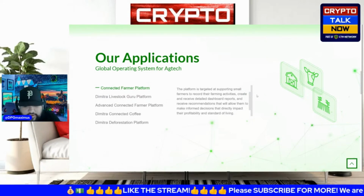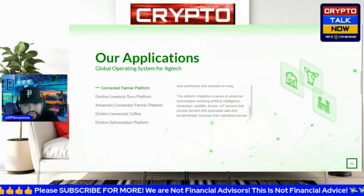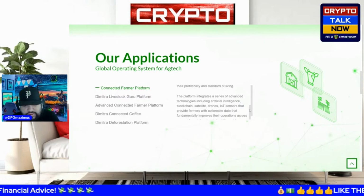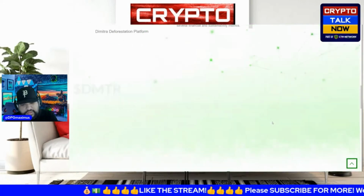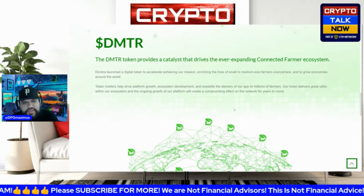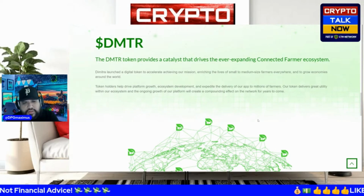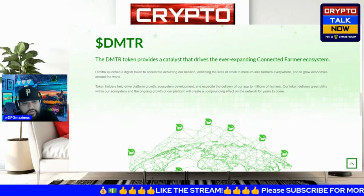Anyway, I don't want to get off topic too much, but it says the platform integrates a series of advanced technologies, including AI, blockchain, satellite, drones, IoT. My God. Sensors provide farmers with actionable data that fundamentally improves their operations across several financial and sustainable metrics. All right, let's talk about the token, I guess. The DMTR token provides a catalyst that drives the ever-expanding connected farmer ecosystem. Dimitra launched a digital token to accelerate achieving our mission, enriching the lives of small to medium-sized farmers everywhere to grow economies around the world.